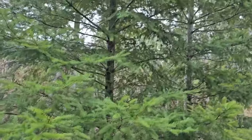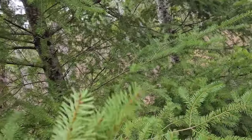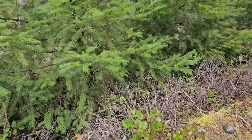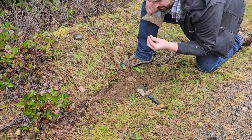They're here growing with these Douglas firs. These are pretty young. Look at the size of these. They must be associated with these guys. And these are probably only 10 years old. I think it's another old one. Really?